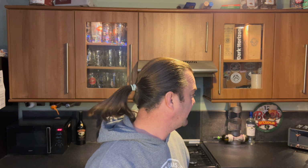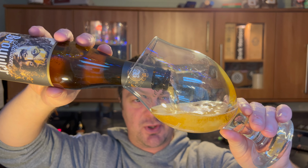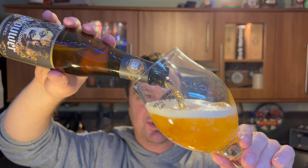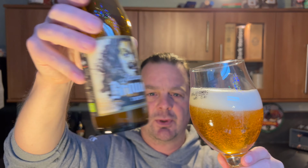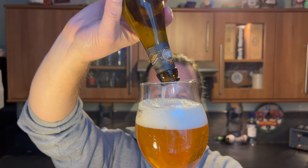So without further ado, we've got a load of rain in the conservatory, hence why we're in the bar again, in the kitchen again. I feel right at home here. I really do. I've mentioned it in a couple of previous Belgian beer reviews that I feel like I've got my mojo here. This is where the channel kind of belongs. This is where the spirit is. This is where it all began. It feels much more comfortable here.